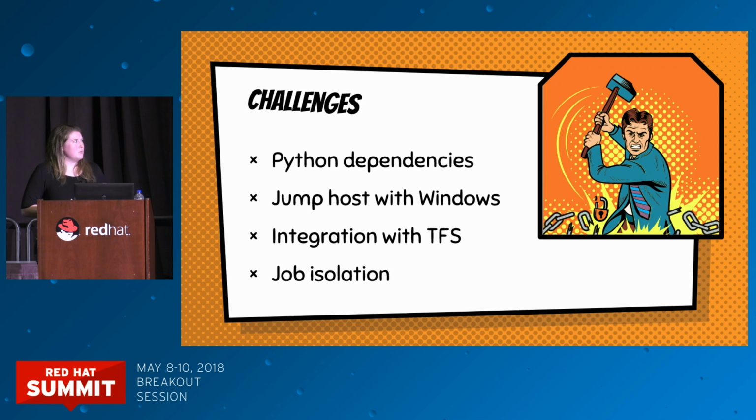We also had problems with using a jump host with Windows servers. So a jump host is something that's in the documentation for how you would use it with Linux servers that you maybe can't access directly, but with Windows servers, that kind of fell apart.